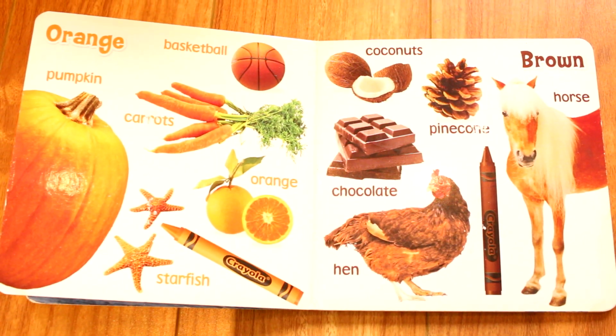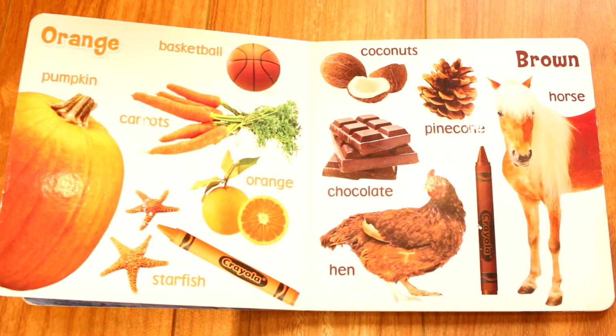Oh, and one last one is just, again, I got this one at the Goodwill, so it's kind of gotten destroyed because my daughter's used it so many times. But, you know, this is a book by Crayola. It actually has real pictures of things, chocolate, a pine cone. And actually, this is where she learned what a pine cone was, because she does have a ton of pine cones that she actually paints.